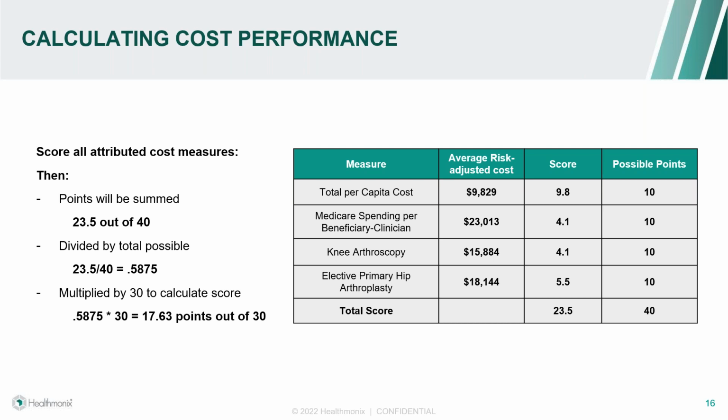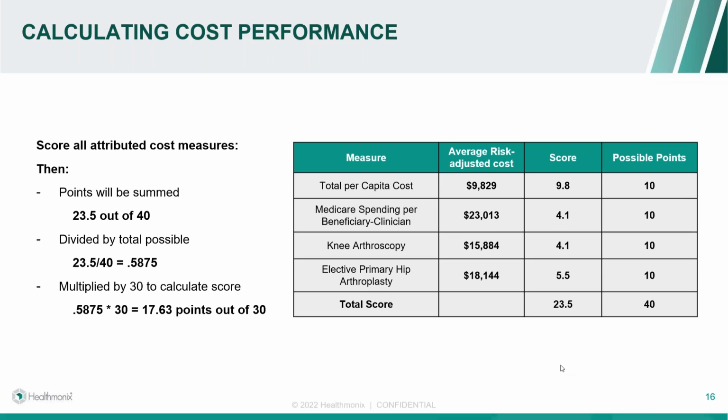As you can see, as I was telling you in the example on the previous page, each one of these is worth the same exact amount as each other. However, you're going to have thousands of patients in the total per capita cost, but maybe only 100 patients or so in the knee arthroscopy. Sorry. So the impact on each one of these measures is important to look at from a whole standpoint.